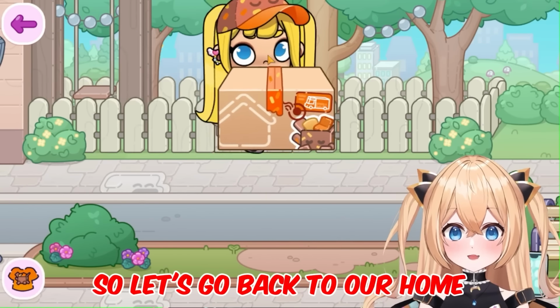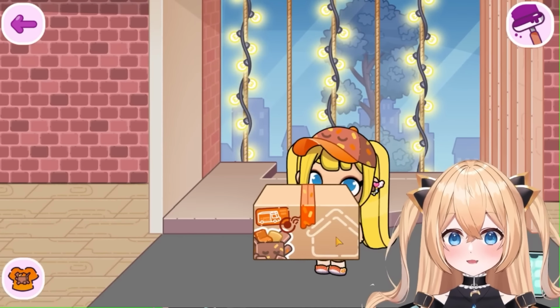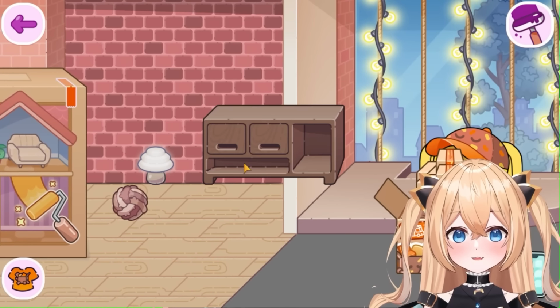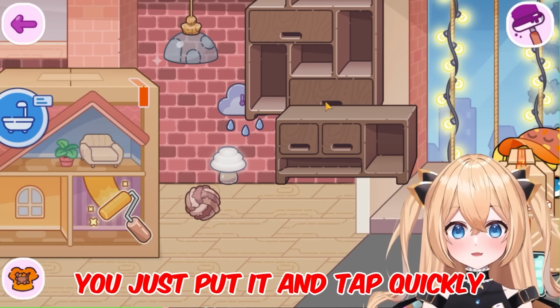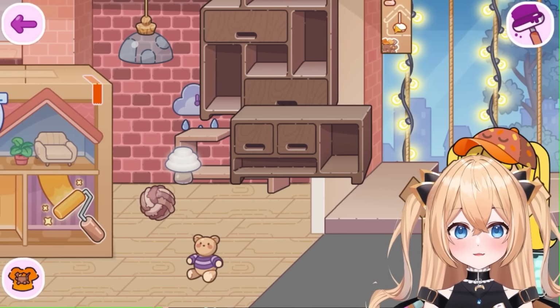You can either enter from here or if you want to go to your new mansion, you can come from here. Wow, I got all my stuff now. Wow, let's try and open it and now, wow, look at the toys here. I bought. Wow. It's kind of stuck though. Let's see. Oh, but this one you can place. You just put it and tap quickly. Oh no, my stuff is like floating now. I have to adjust it after this.